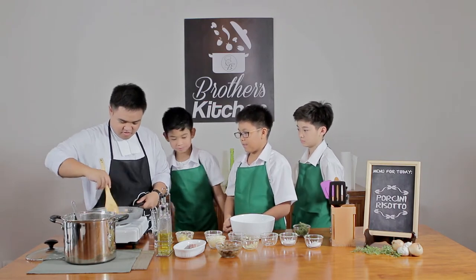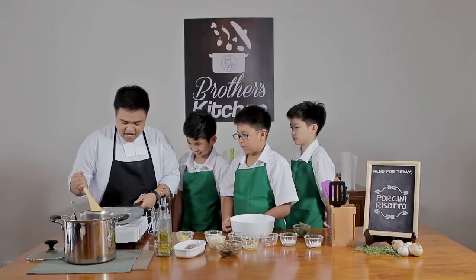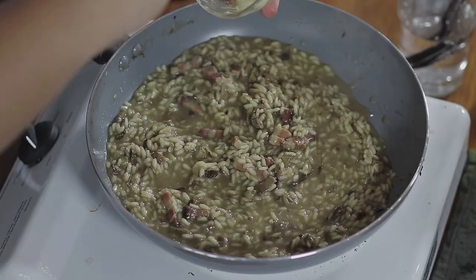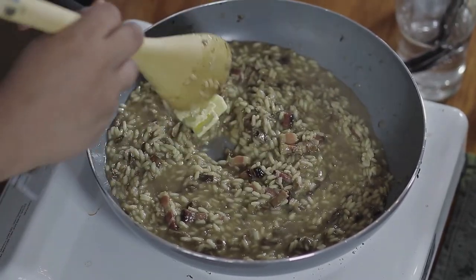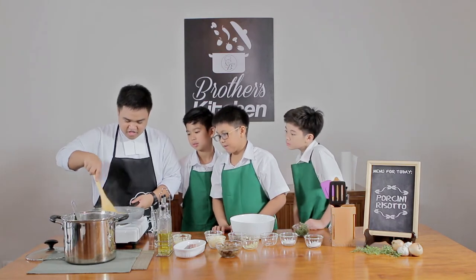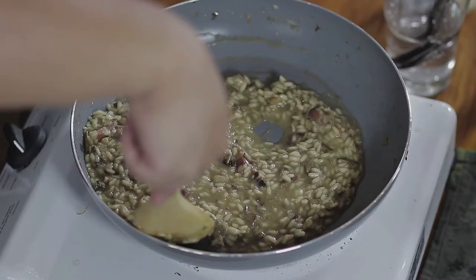So we just keep on stirring this until some of the water already evaporates. Now, Paul, can we add some of the butter as well? Just to finish it off, we'll be adding some butter, maybe around four knobs of butter. We wait for it to dissolve. And then, again, what's the important part? To keep stirring the risotto until the butter melts. Once the butter melts, we add the last layer of flavor, which is the Parmesan cheese.